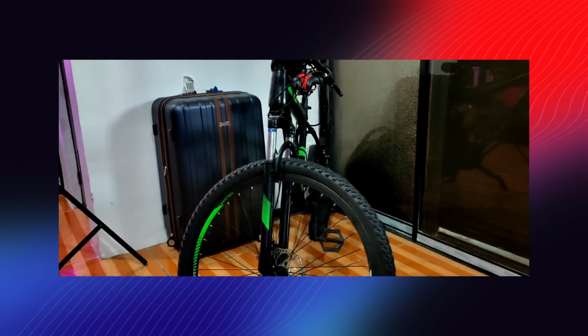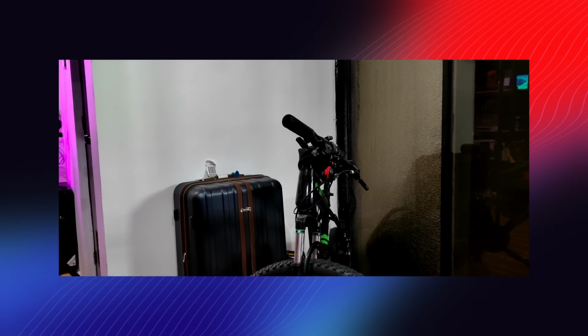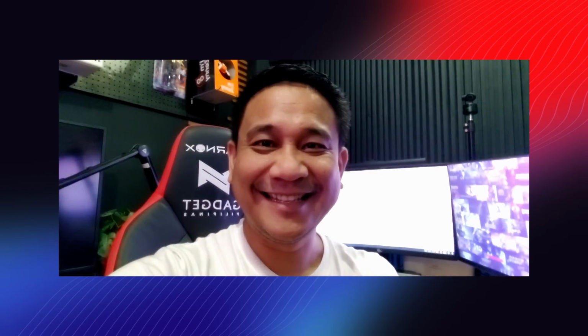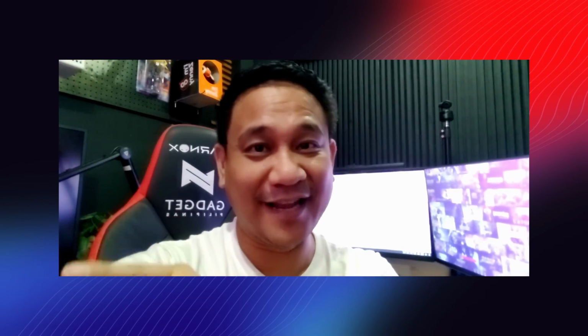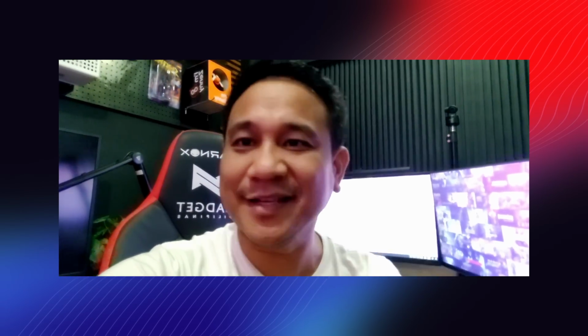Cool. That's my bike right over there. And I'm switching over back to the front-facing camera again. See, I did not have to click the stop button and record. It's just doing it seamlessly, and this is made possible with dual video recording.